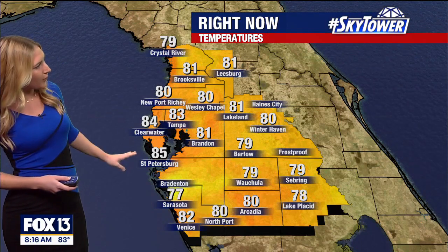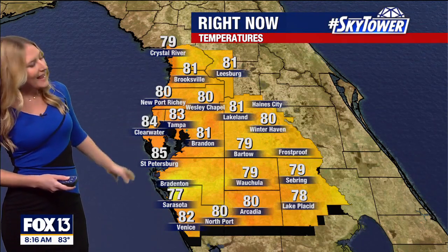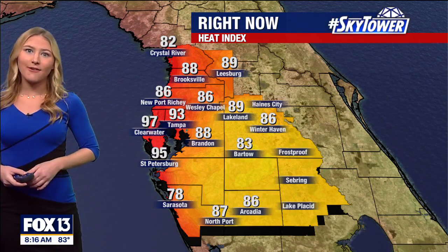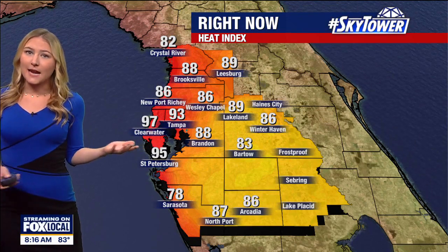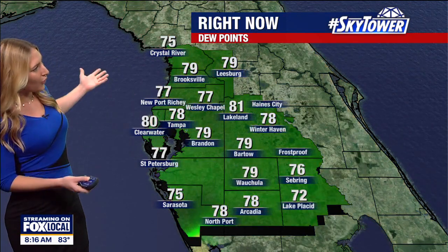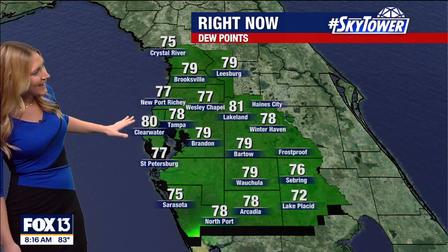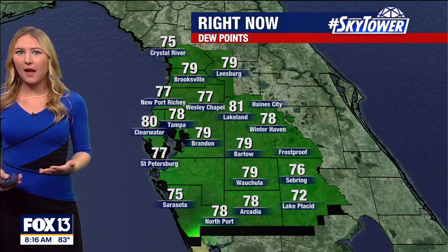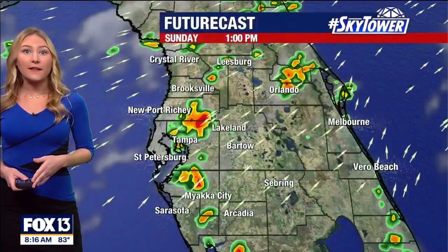So here's a check on temperatures right now. Upper 70s to low 80s. Warmest right now from Clearwater to St. Pete. We're already in the mid 80s. The rest of us are going to catch up. Heat index is already up there. It's already feeling like 97 in Clearwater, 93 in Tampa, and the reason for that is the really extreme dew points. Look at all across the Bay Area. 79 to 80 is where a lot of dew points are. Couple of spots down to the mid 70s, which is feeling a lot nicer.